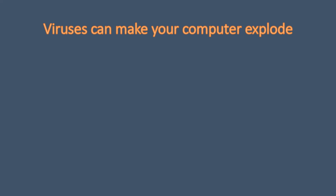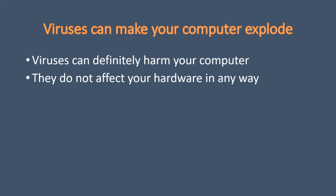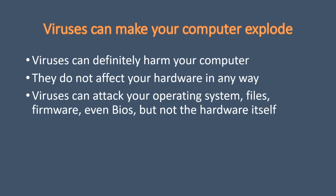Viruses can make your computer explode. This is another myth. They can definitely harm your computer, but they will not affect your hardware in any way. They'll cause other problems, but it's not going to break your video card. It's not going to make your motherboard stop working. That's just not how they work.